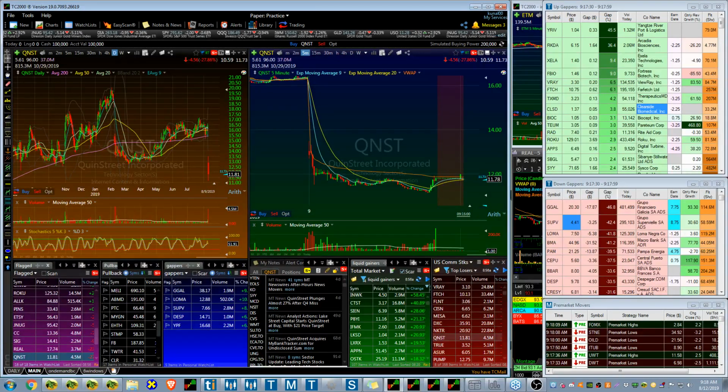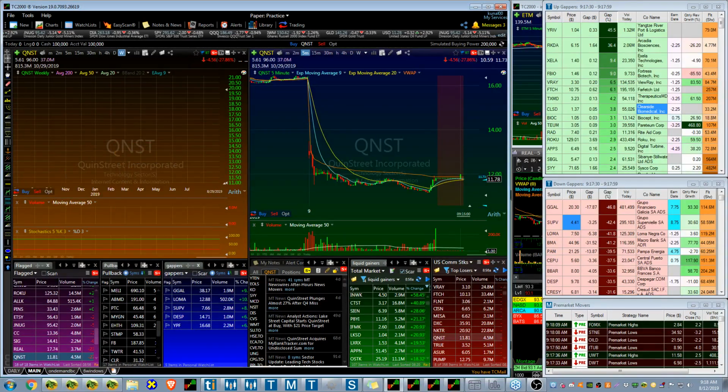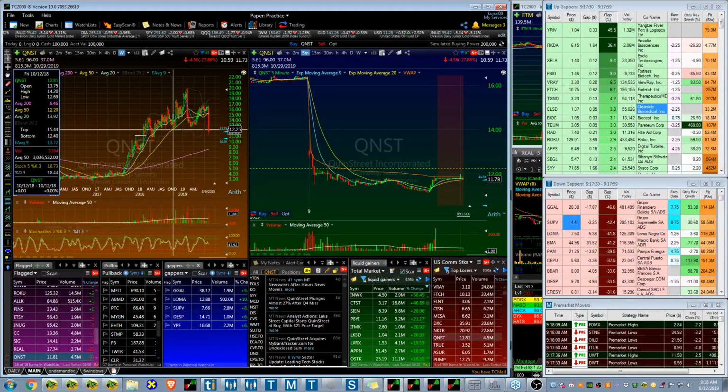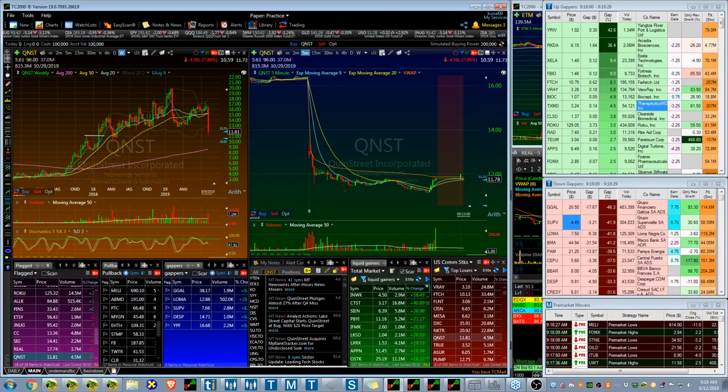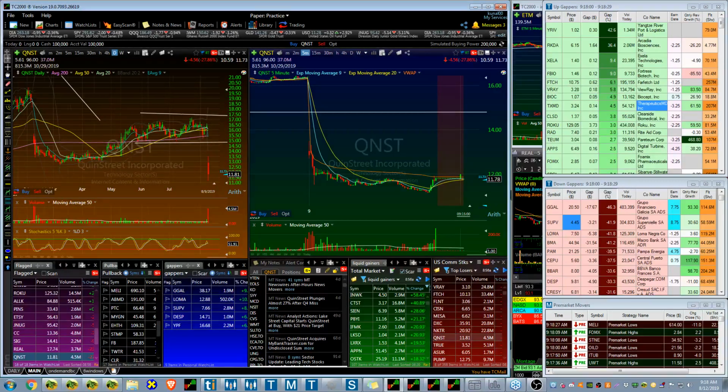QNST is another really nice looking stock here. You broke down this big range here. If you're looking at the weekly chart, you can see this is kind of like a 1 year breakdown here. By the weekly chart, what do you see here? This is like a head and shoulders pattern, right? This is your right shoulder, and so now you've broken down here. So it's like a classic technical analyst pattern here. You've broken down over the right shoulder, so it's a longer term rollover.